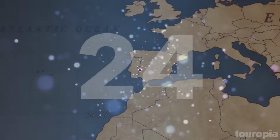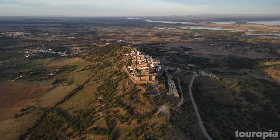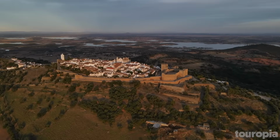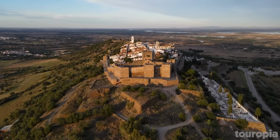Number 24. Monsaraz. Boasting an imposing castle as well as a stunning setting, the hilltop village of Monsaraz is certainly very picturesque. Whitewashed houses contrast delightfully against the greens and browns of the surrounding countryside.